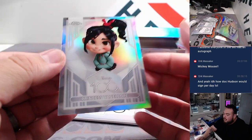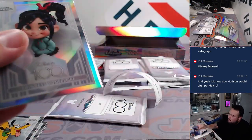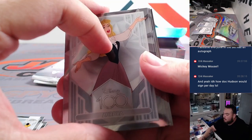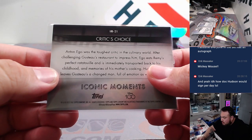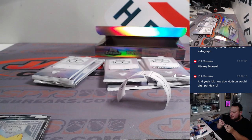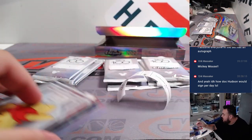Nice, Princess Vanellope from Wreck-It Ralph. That's Sarah Silverman as Vanellope. Aurora, Kuzco, Winnie the Pooh, and iconic moments. What is this? Critics' Choice from Ratatouille. All right, nothing too crazy there, but thanks for giving it a shot, Anthony.